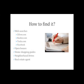Neighborhood drives. I just bought a house back in June, and I cruised through a neighborhood that I've always liked and happened to find a house that was not advertised or listed or anything like that. So that's a good way to find a house.